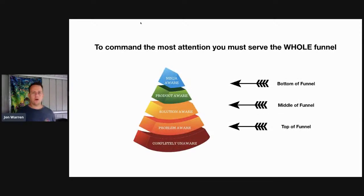And so why is that? Why is it important to command the most attention, and how do you do that? Well, it's important because your customers are going through a journey. They're going through the journey of being aware they have a problem to finding the product that they need. And for high ticket products, that can tend to often take a bit more time. It might be measured in a week, it might be measured in 2 weeks, it might be measured in a month, it might be measured in more than a month, right?